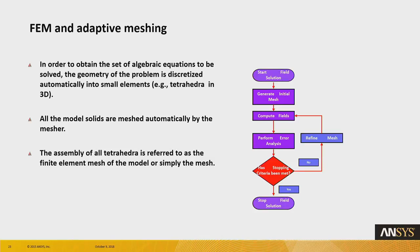You do not have to worry about refining the mesh or achieving convergence. So once it refines the mesh, it computes the fields again. Then it looks for the error again. Is the error exceeding? If it exceeds the error, then it goes back again and refines the mesh. So it continues this process until convergence is reached, until the accuracy that you need is achieved.